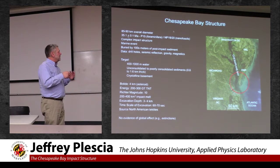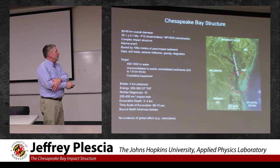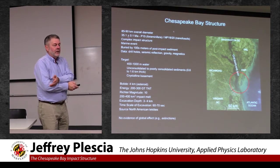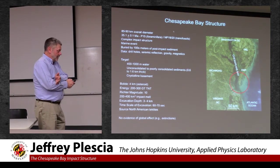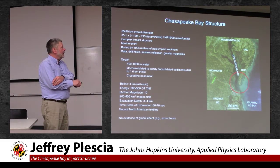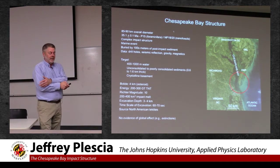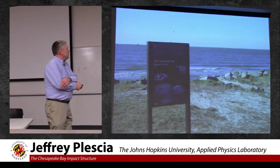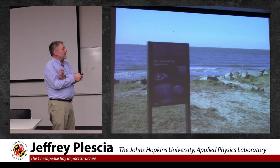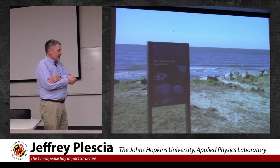The whole event lasted about a minute in terms of excavation, a little bit longer in terms of sloshing around of the water. And there's really no indication that there was any kind of global environmental effect from it. And there's really not much of a signature on land. No one has found any sort of ejecta or tsunami deposits that would correlate with this, so it's kind of an odd structure. For those of you that want to take a field trip there, this is it. There's a sign, and that's about it. As I said, everything is underwater or under land, so there's nothing to see.